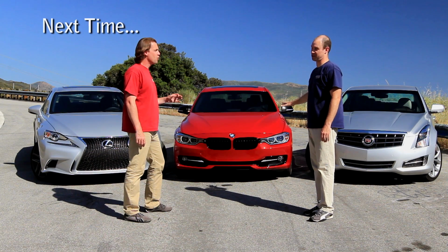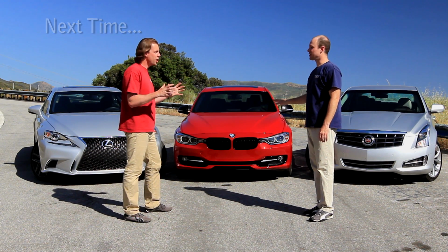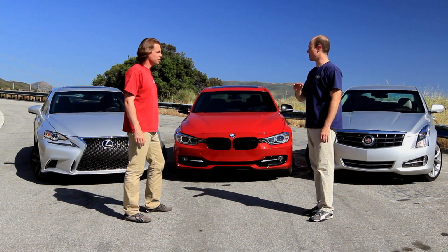Three different interpretations. And they're almost identical in footprint. It's shocking how similar they are in stats too. Yeah, absolutely. But they're completely different.